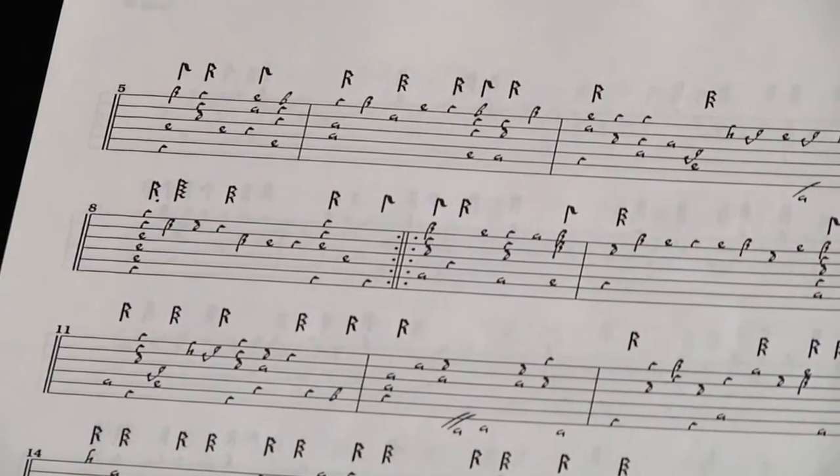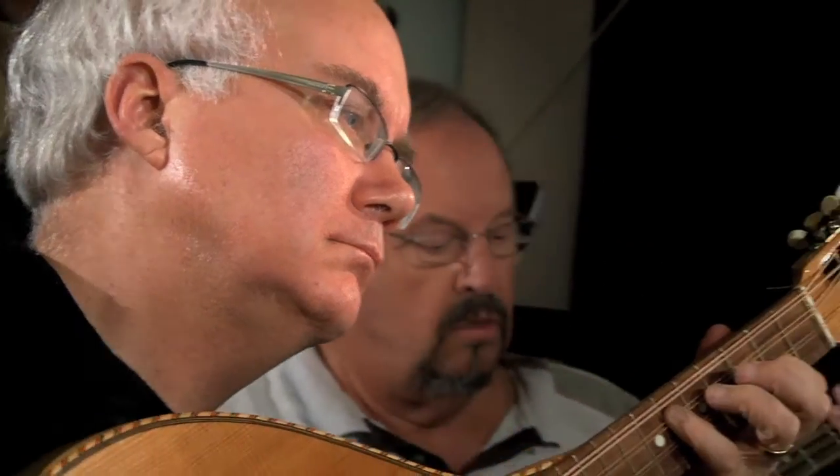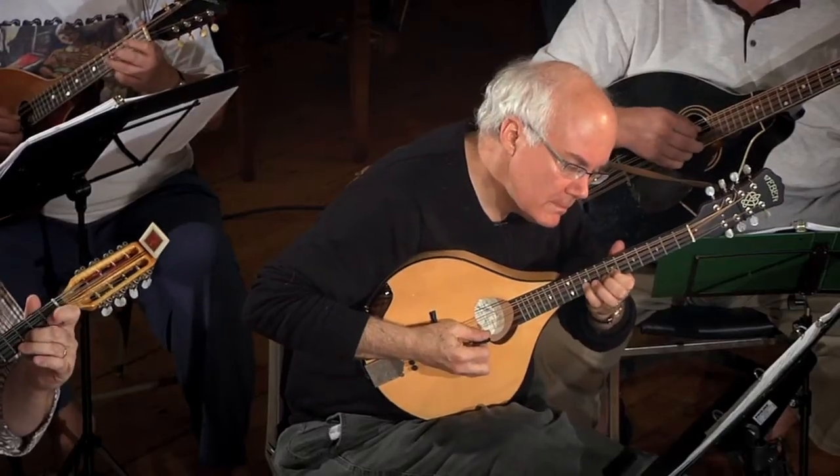There's a bunch of little notes on the page. It's like a writer using letters, and you have to connect them on a micro level, so you have to connect one note to the next note. But then you have to see the whole picture of it.